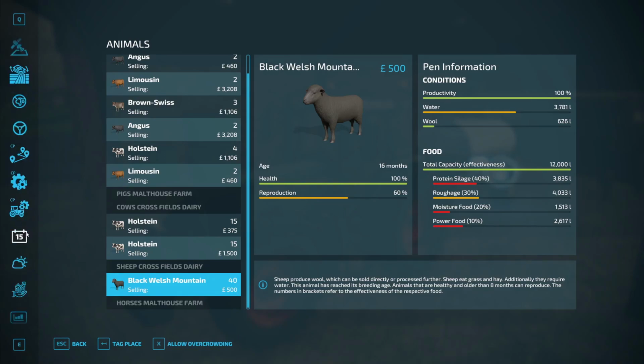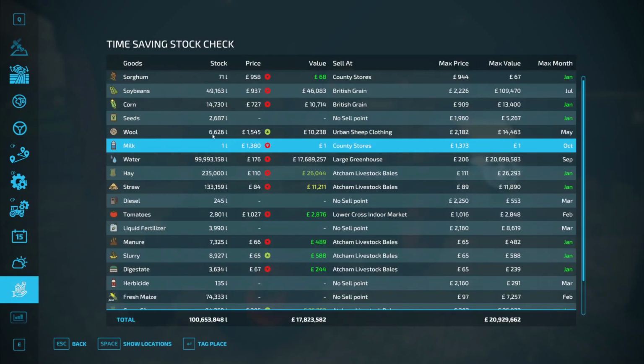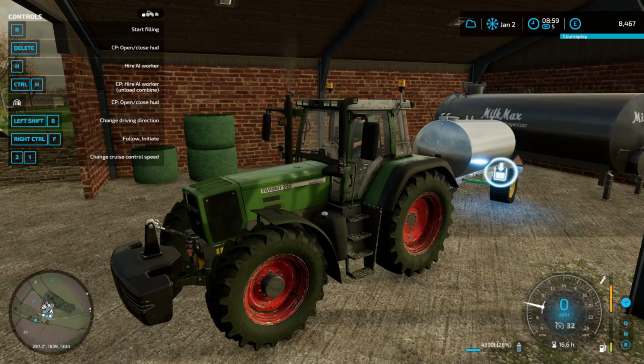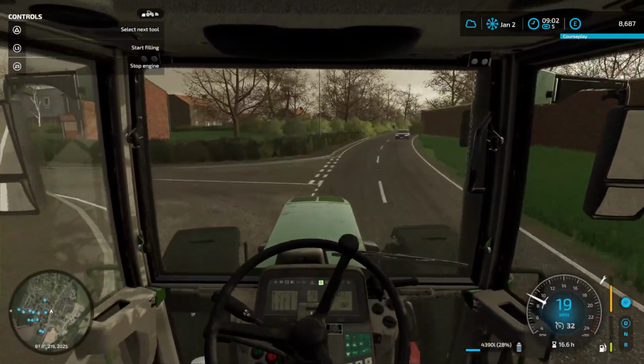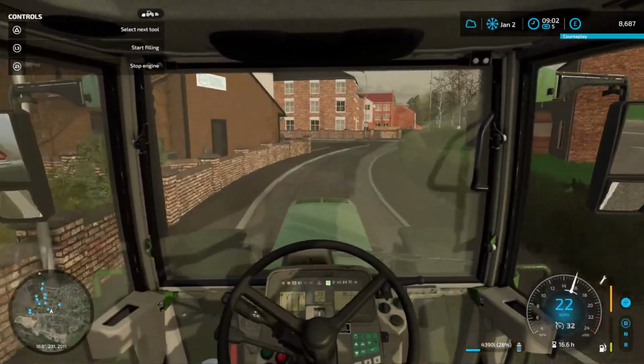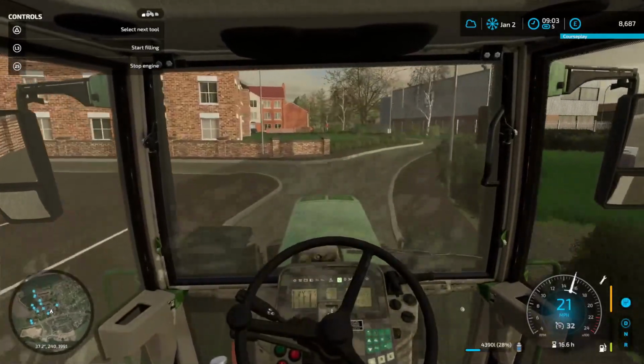Right. Prices. Let's have a look. Milk, best place is County Stores. Right, we know where County Stores is. I will see you down there. So, County Stores is just in here. We've been here many times before.